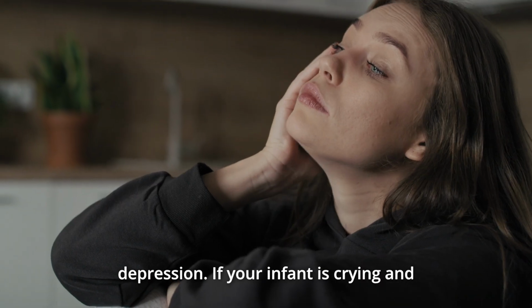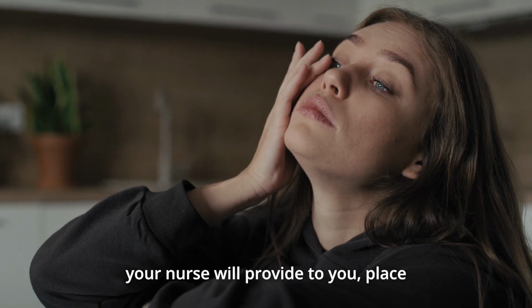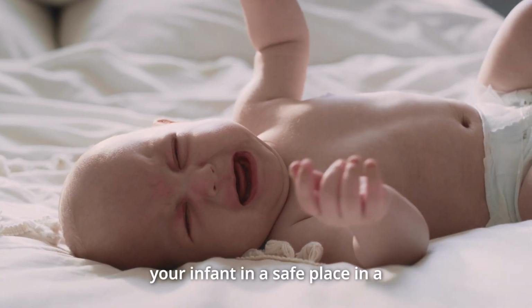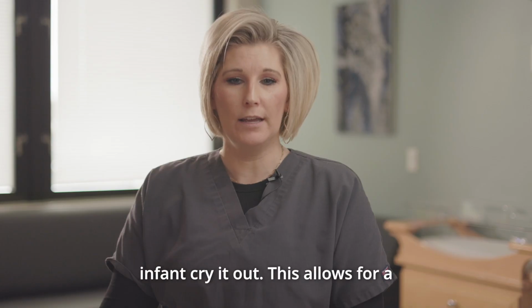If your infant is crying and you have gone through the cry plan that your nurse will provide to you, place your infant in a safe place in a separate room for 15 minutes and let your infant cry it out.